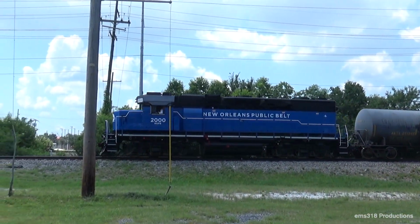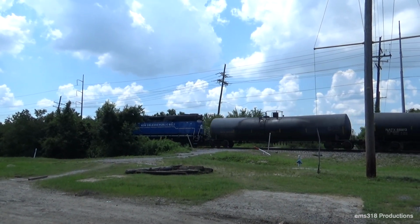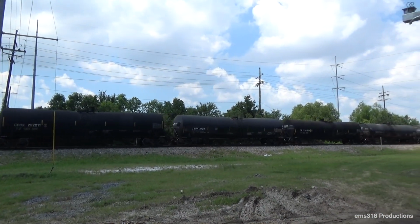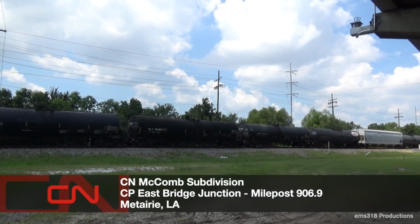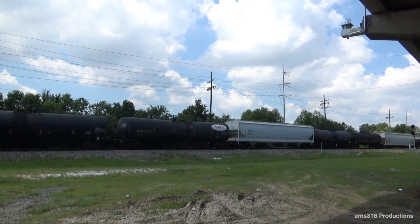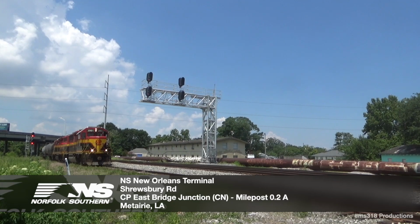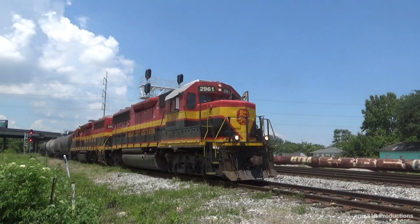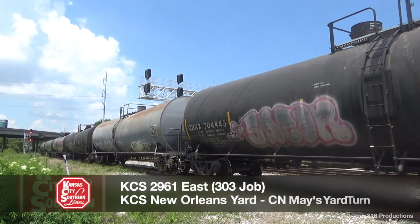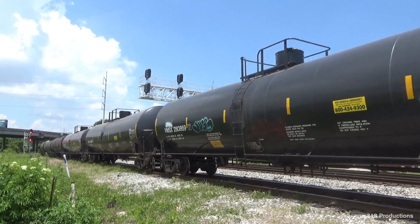The New Orleans Public Belt Railroad is seen coming out of CN's Mays Yard, heading towards downtown if I had to guess. This is new territory to me. Not less than 15 minutes later came another KCS yard job, also coming from CN's Mays Yard, almost catching me off guard. KCS GP40-3 2961 leads the 303 job eastbound with a killer RS5T horn. You couldn't have asked for better luck.